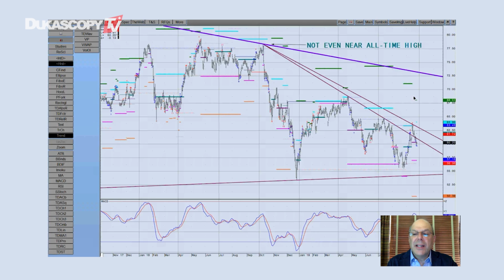And what we see is that the highs so far went right to a propulsion exhaustion level. We redrew the trend line and then took that high from the fourth quarter 2018 high. But as I mentioned here, this is not even close to the all-time highs. This purple line here comes in from all-time highs, made back, I think it was 2014. So oil's kind of hanging in there.